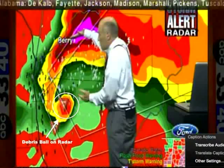In this case, we were fairly certain there was a tornado on the ground because of that bright ball of reflectivity that shows up on the far southern edge of the storm, that encircled area. We often refer to a hook echo, and the hook is the entire shape of the storm. Notice from James's right hand down to his left how the storm tends to curl back in toward that debris ball. That's what a hook echo is. It actually shows up like a hook.